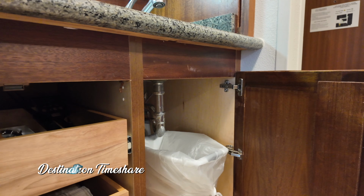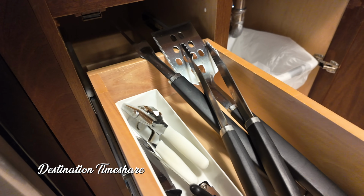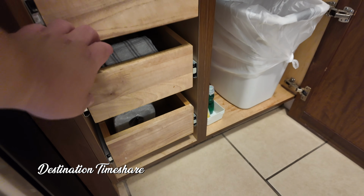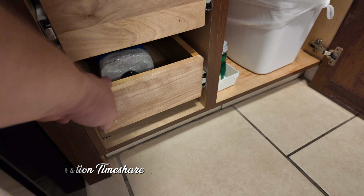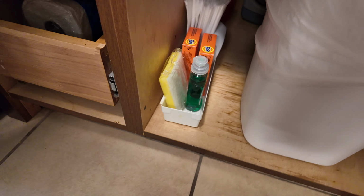Let's see what we have down here. We have this really big cupboard that opens up, and we have our trash. Then down under here we have some drawers. So we have some more grilling utensils. It looks like a couple of steak knives. Let's see what we got down here. That's our linens, dish towels, pot holders, and well, there's some extra paper towels. And we'll point this out really quick, some kitchen supplies here too.